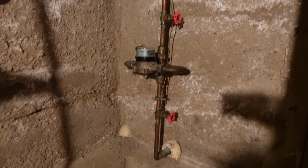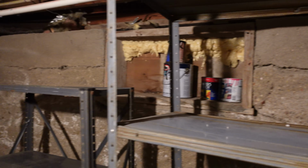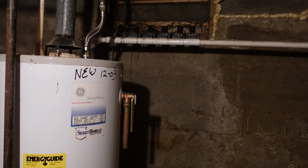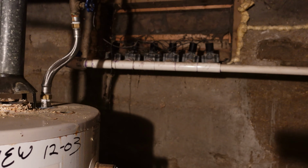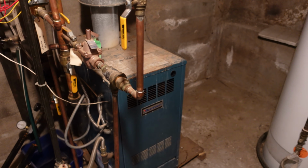There's your main water line and shut off. An old sewer drain. The water heater is from '03, so that would be something we're definitely going to replace. We assume those will last about 10 years. So there's your sprinkler system valves over there. And, oh, it's got hot water heat.